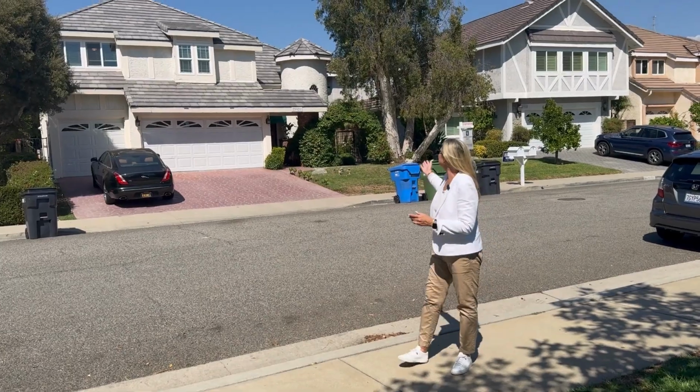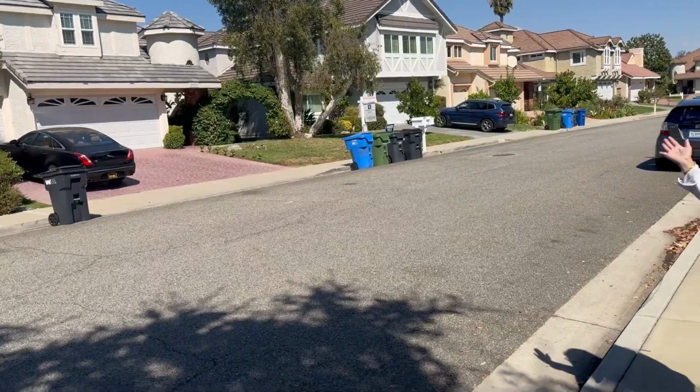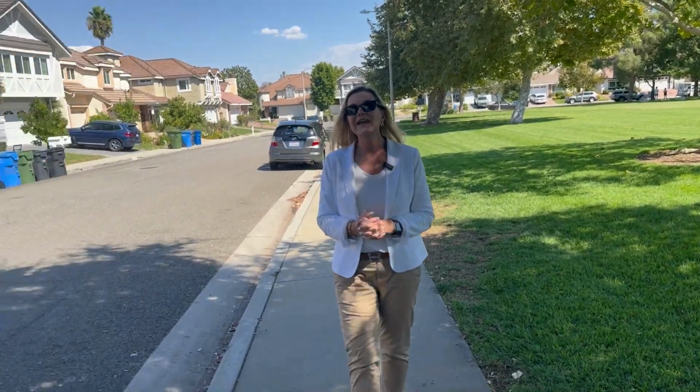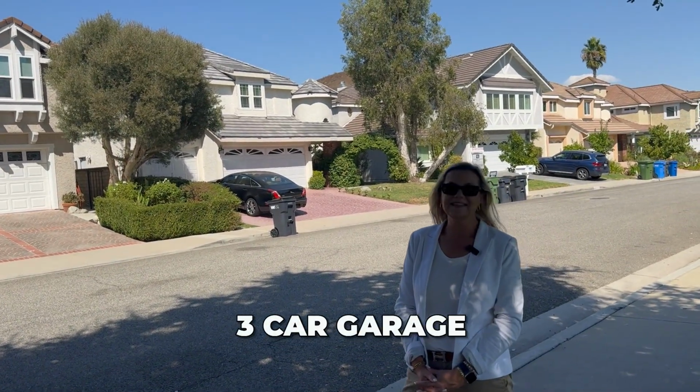Here we are at 29921 Trail Creek Drive in Agoura. It's for sale across from the Forest Cove Park. And it is a 4-bed, 3-bath for $1,560,000 and 3,124 square feet, 3-car garage. And I think it's an amazing price for this area.